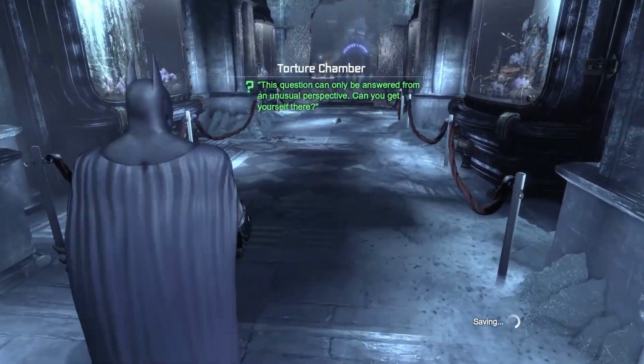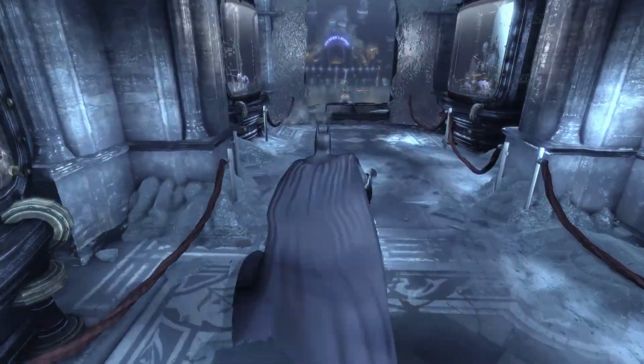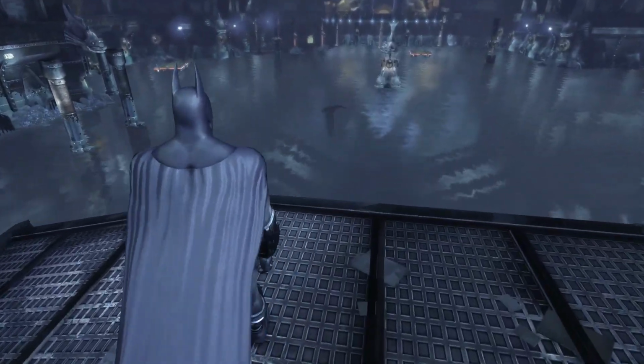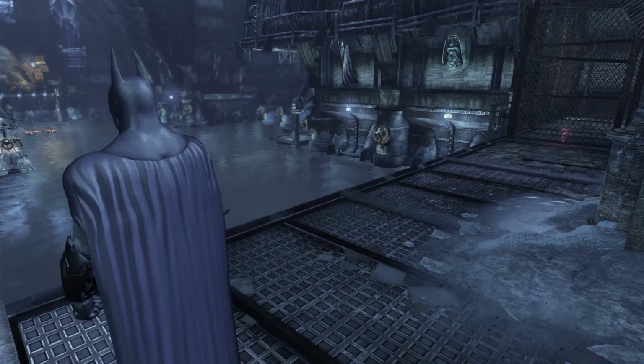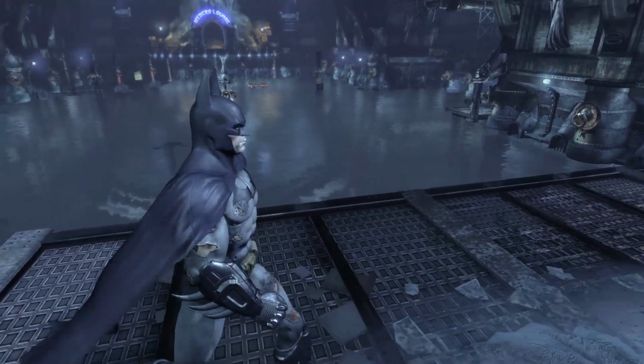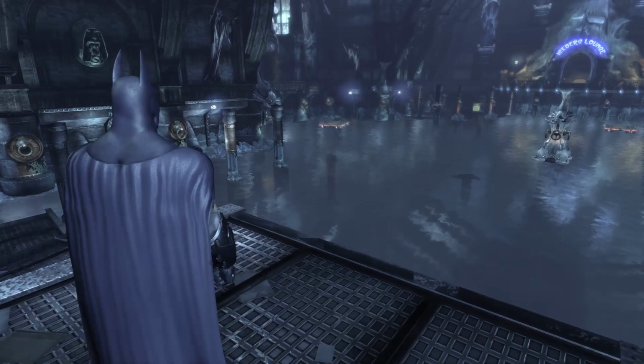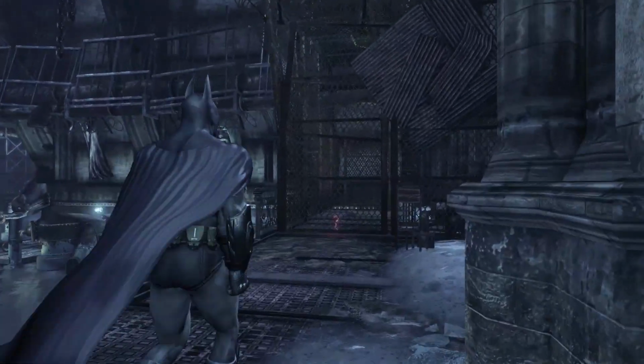This question can only be answered from an unusual perspective. Can you get yourself here? Now, this is one that stumped me for a while. Now, one thing you're going to notice here is that all the ice has melted, which makes it very, very difficult to get anywhere unless you can reach those floats, which I don't think we can at the moment.